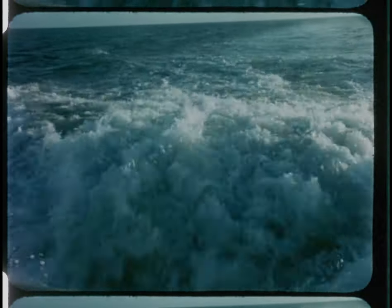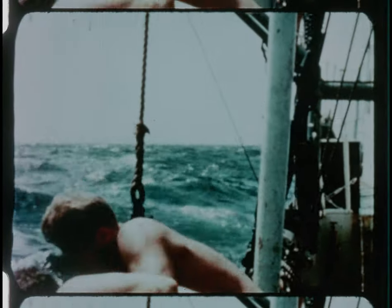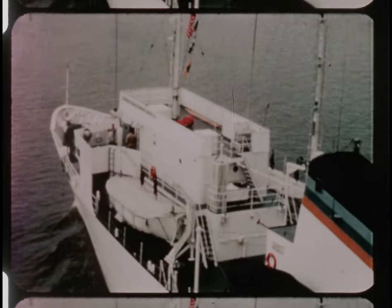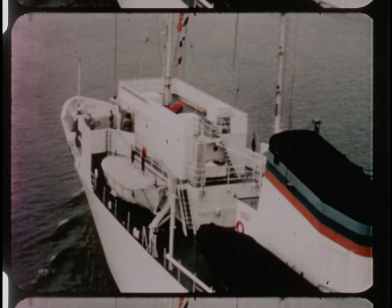The people who do this work are called oceanographers. We're going on board an oceanographic research boat to see how and where they work. And we'll do that in just a minute.